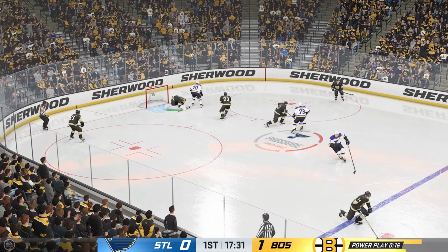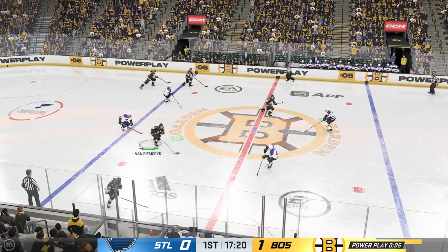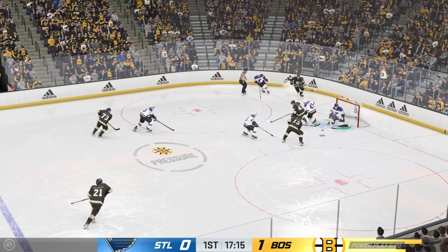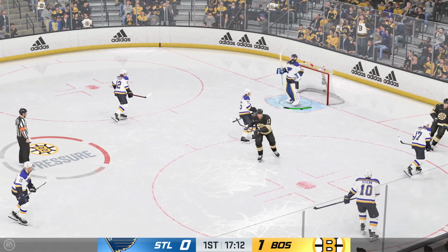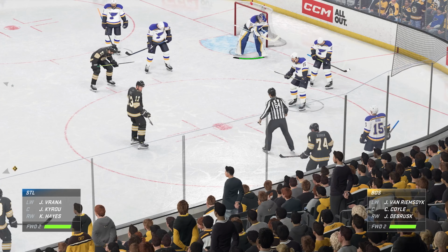St. Louis takes possession after that offensive zone faceoff. 10 seconds on the clock. Kapanen's almost out of the box. Moves it over to DeBrusk. The Bruins take it along the wall. Nice reflex by the goaltender to get his glove on that one. As a goaltender, you have to be able to read and anticipate the play. He does it perfectly and is able to negate the shot.